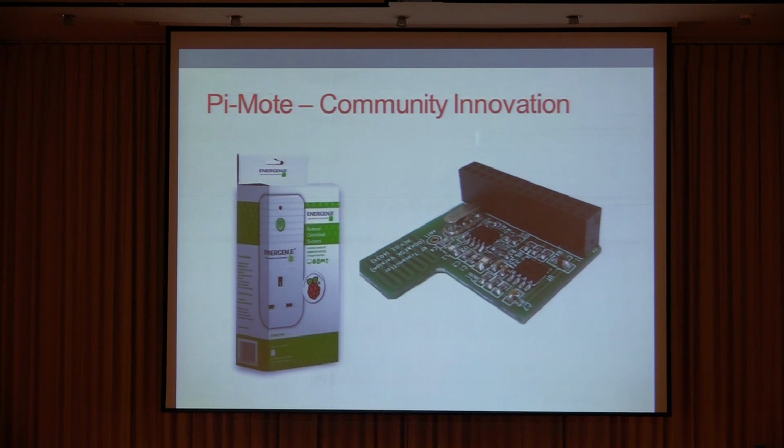This is from a company in the UK called Energy, and they build smart plugs. They build RF-controlled power plugs that you can use for doing things like monitoring your electricity consumption, turning lights on and off when you're not there on timers, etc. So they've built a kit that plugs into the GPIOs of the Raspberry Pi and allows you to use the Raspberry Pi to be the controller for these smart plugs. It comes with two smart plugs and the adapter.